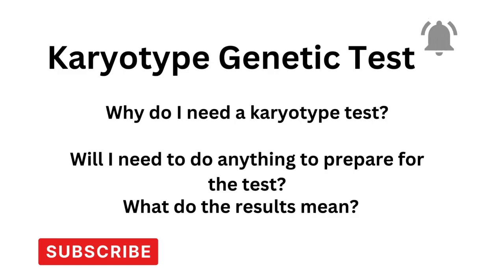Help diagnose and/or make treatment decisions for certain types of cancer and blood disorders. Why do I need a karyotype test? You may need a karyotype test if you're planning to have children or are pregnant, to learn whether you and/or your partner have abnormal chromosomes that you could pass on to a baby.